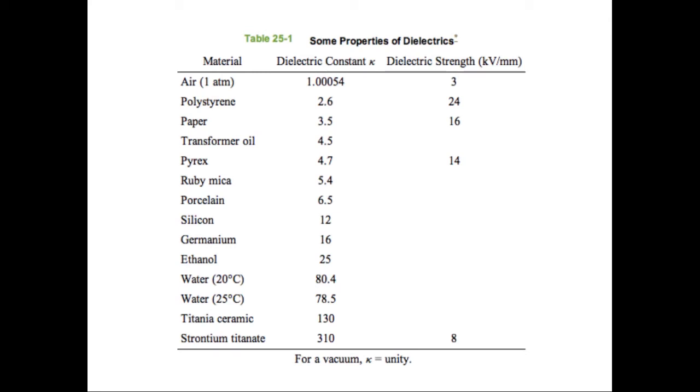Pyrex glass, cooking glassware, okay? So it's a kind of glass, ruby, mica, porcelain, silicon, germanium, ethanol, water at different temperatures, and these are the really good ones, right? So like ceramics, these nice ceramics that are built for aircraft and cars and things like that. Strontium titanate, that's got a huge dielectric constant. So where does this come from?